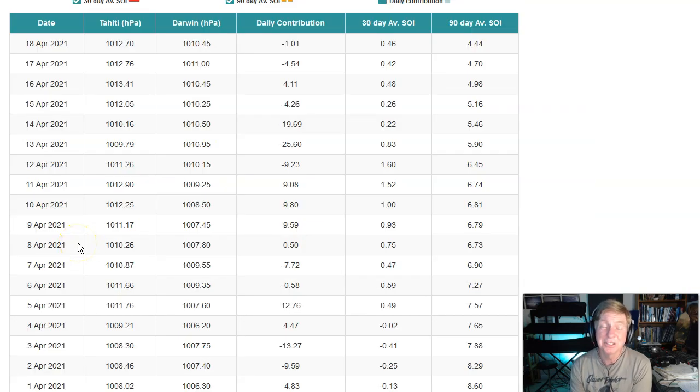The atmosphere, of course, lives above the ocean, right? The atmosphere is influenced by the ocean. We've talked about evaporation, and the effects that significant evaporation can have on the jet stream and on the atmosphere, energy transfer into the atmosphere. Okay, so what does the atmosphere think is going on?